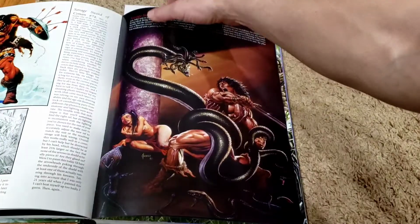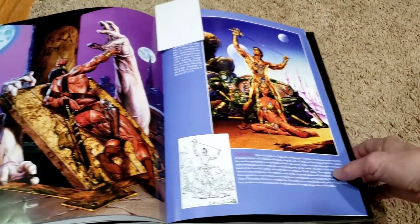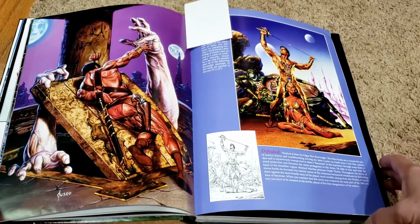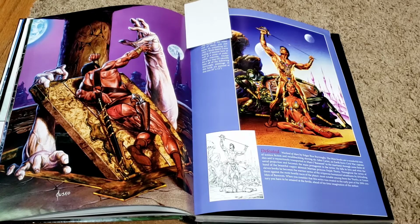And then I'm going to page ahead. So in the second set, a lot of the art is from John Carter of Mars. This was a series of books written by Edgar Rice Burroughs. First one, I believe, in 1911. So very old stories, over 100 years old.